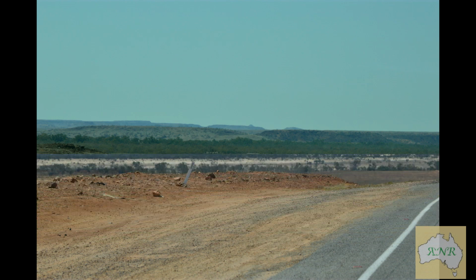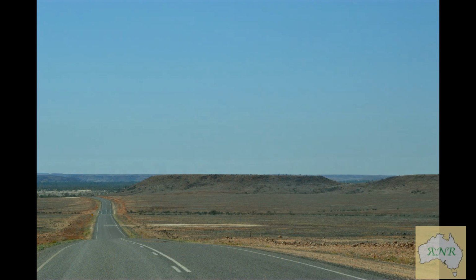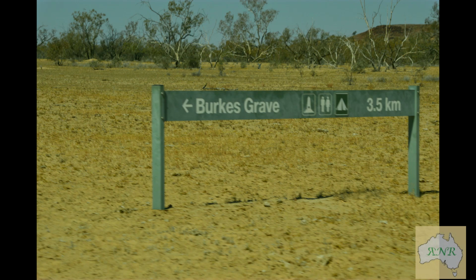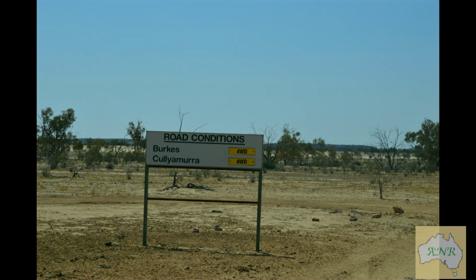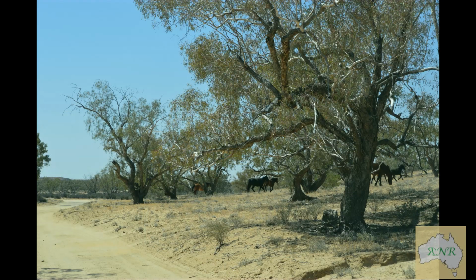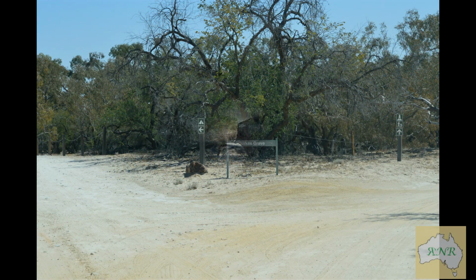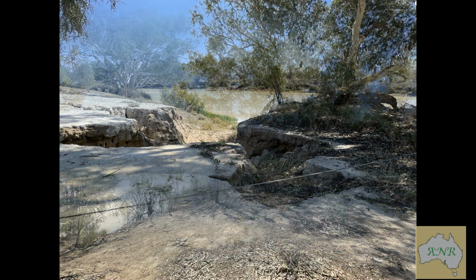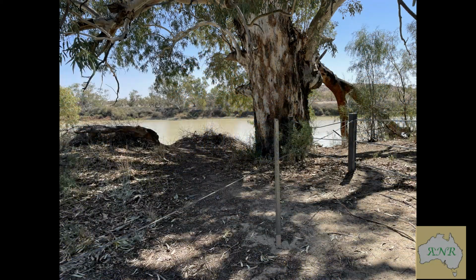The next morning, we ventured out to Burke's Monument, located 11 kilometres northeast of Innamincka. The monument commemorates the site where Robert O'Hara Burke's body was found in 1861 by a rescue party led by Alfred Howitt. John McKinlay, who found his body, blazed a tree at the site. The site was also the temporary grave for the body until 1862, until his remains were taken to Melbourne for reburial.